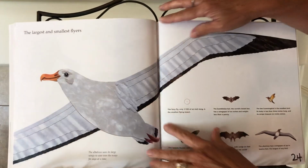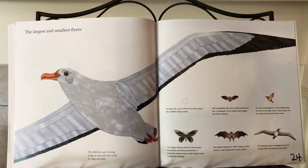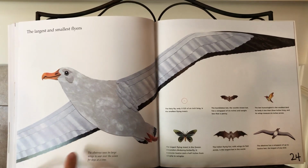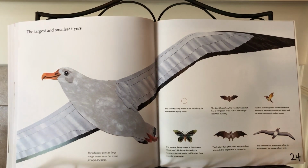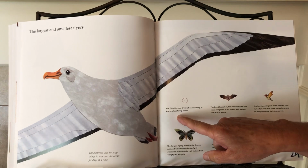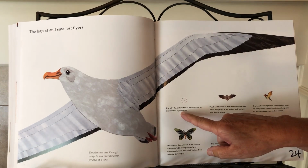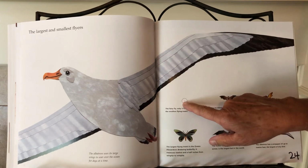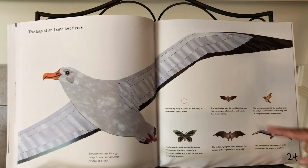The largest and smallest flyers. The albatross uses its large wings to soar over the ocean for days at a time. The fairy fly, only 1/125th of an inch long, is the smallest flying insect. That's the dot inside the circle.